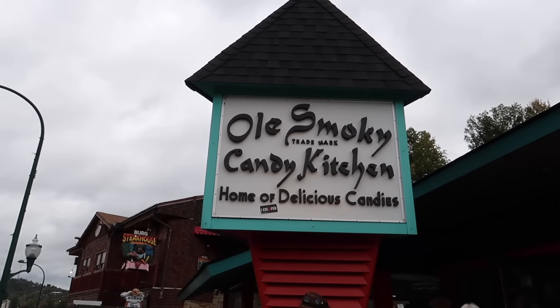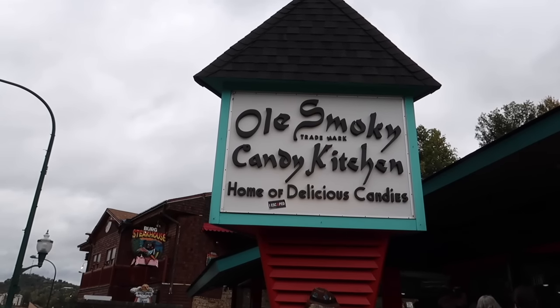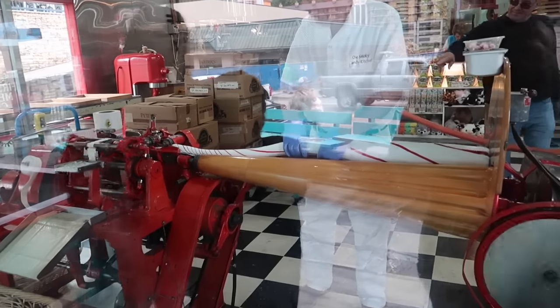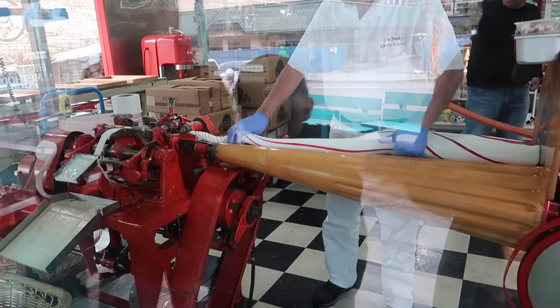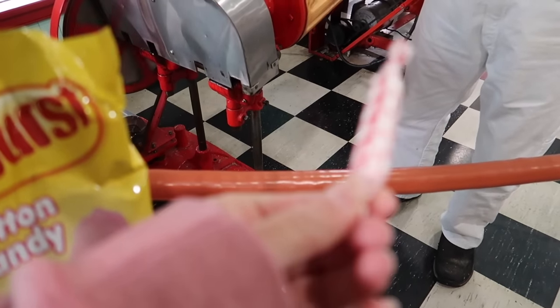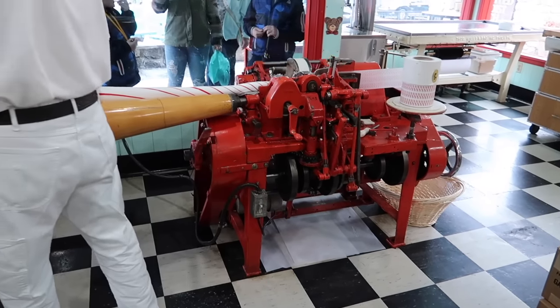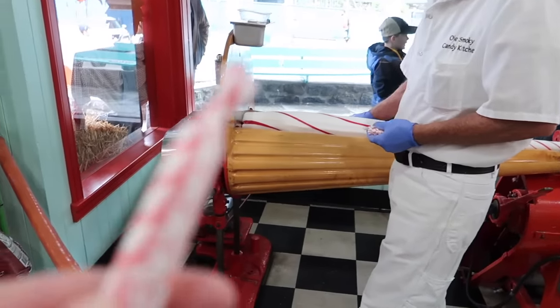Oh, this looks so cute. The Old Smoky Candy Kitchen, home of delicious candies. Let's check it out. Look. Oh, wow, that's cool. That's great. Oh, nice. You get a sample, too. Really cool. You get to watch them making the candy, making these peppermints. And you get a sample.